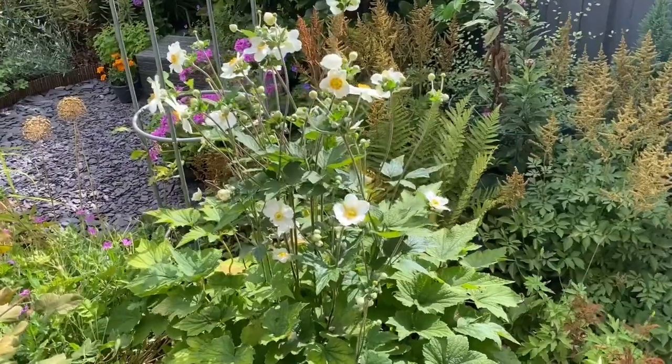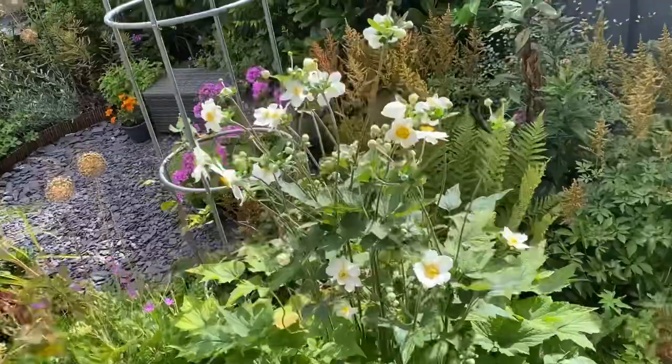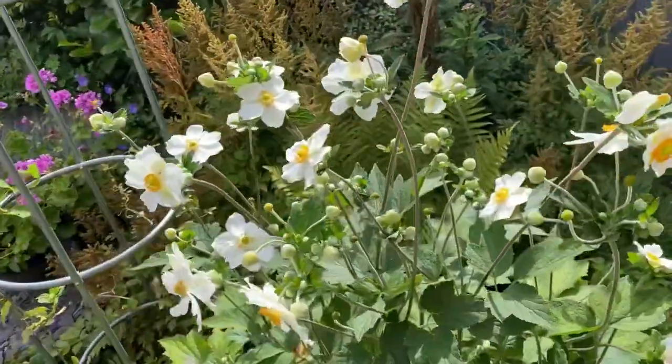the Japanese anemones that have come through, and they're actually earlier than last year. I've got two different colours, but I just want to show you them because I just think they're beautiful. So look at these, absolutely stunning, aren't they? Gorgeous.